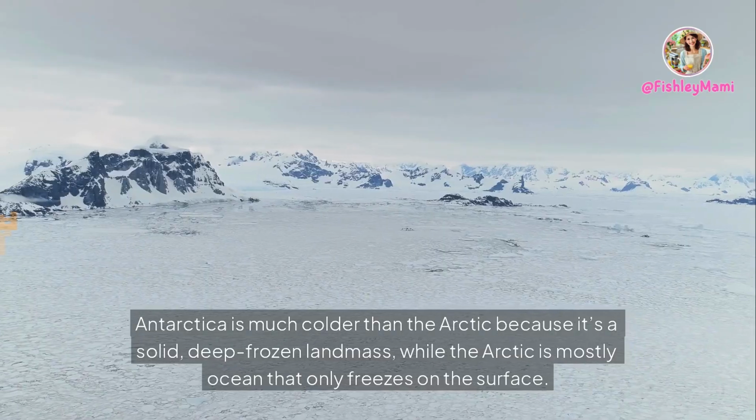How cold? Antarctica is much colder than the Arctic because it's a solid, deep frozen landmass, while the Arctic is mostly ocean that only freezes on the surface.